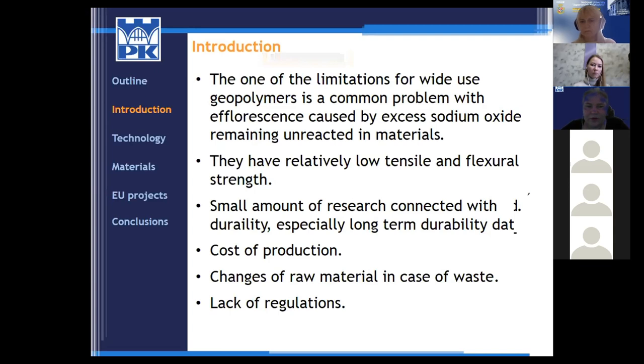Problematic is also the cost of production, and because of that, geopolymers are not so popular. This cost of production is strongly influenced by the alkali components, because the raw material, such as fly ashes, is quite cheap. And the changes on the market of the alkalis cause the price of the material to be not so predictable over some period of time.